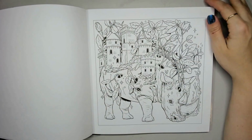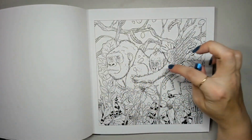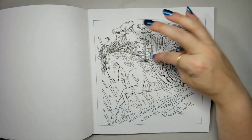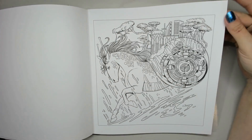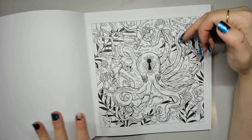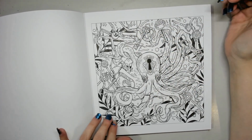I do like this with the more simpler backgrounds because it allows a lot of opportunity to create interesting dimension and texture. This is gorgeous. I love the baby gorilla there. It's just so sweet looking, especially with the wings. And then this is what started to remind me very much of Kirby's work, which I love, so it's no wonder that I love this book as well. But with the snail horse hybrid. This gorgeous octopus full of keys, and again you've got that depth and dimension with the shadowed plants in the background. So you can just come in here and add a dark blue background or a dark green background, and you've already got depth built into the background, which I think is very neat.